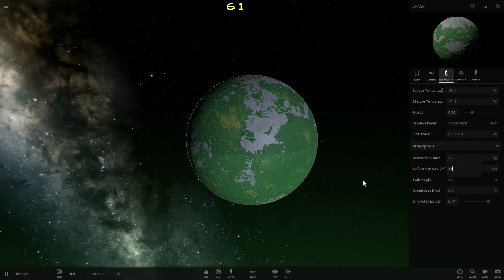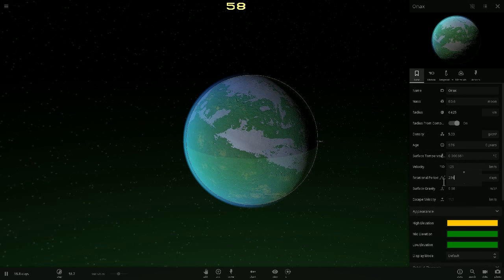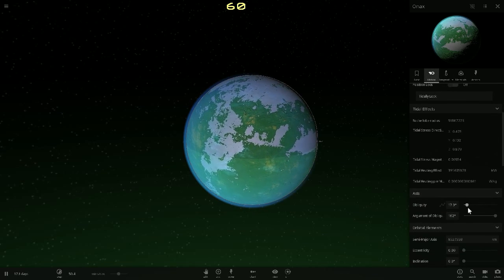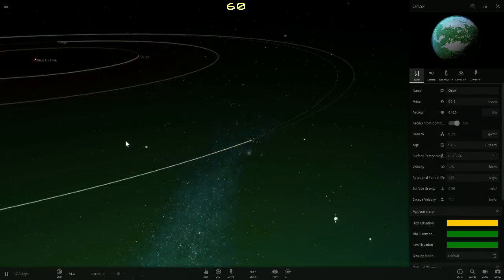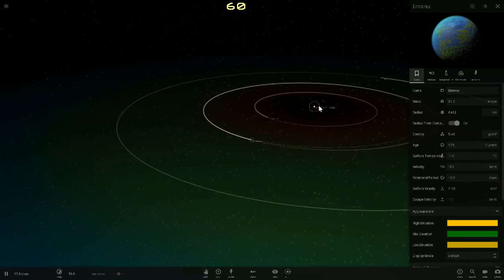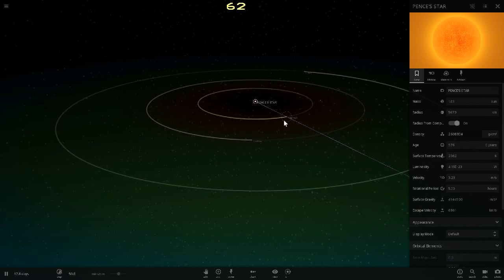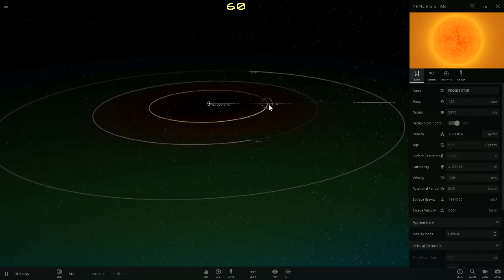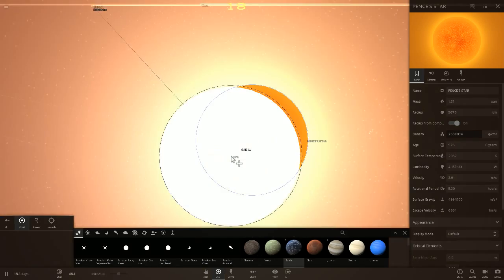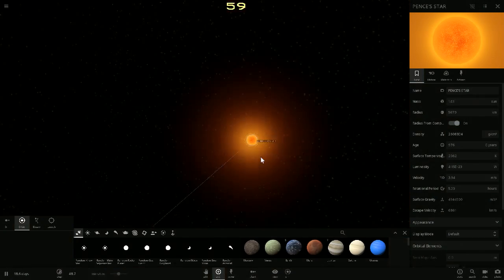Give this planet a slowish rotation. It has a similar axis to its neighboring sister planet. So, this star, we have this star. Its mass is slightly bigger than the sun, but by radius it is significantly smaller than the Earth. It's about as big as Venus, really.